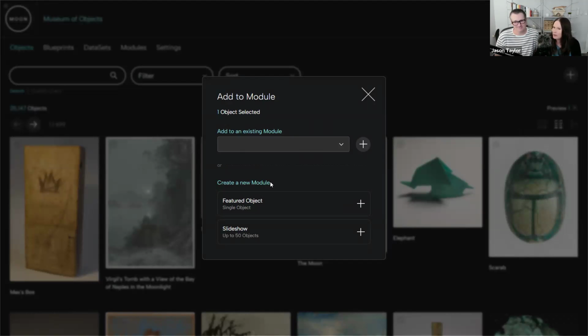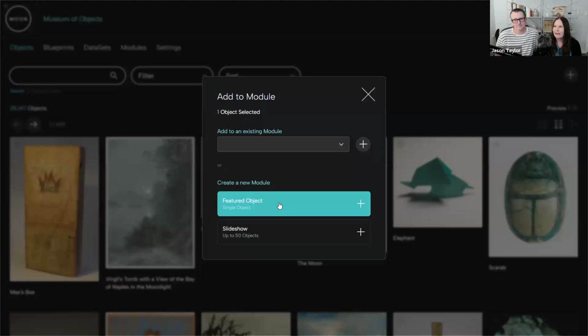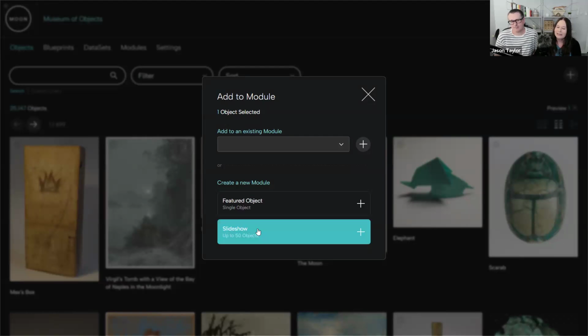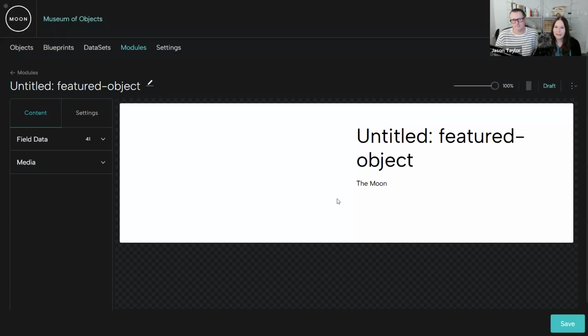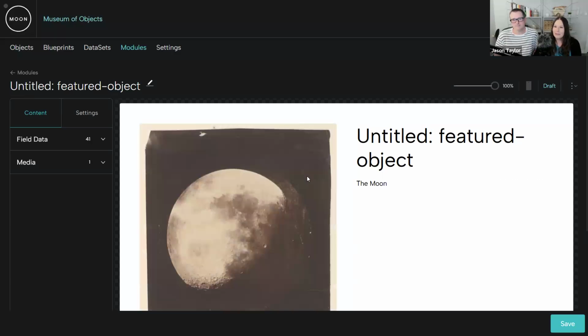We currently have two module types: featured object, which is perfect for a collection highlight or a new acquisition, and a slideshow module, where you can add up to 50 objects. We're going to do a featured object here, and that's going to bring up our module builder. I just want to give you a quick top-level UI tour.